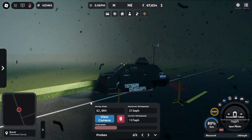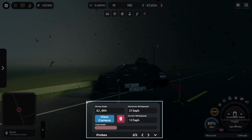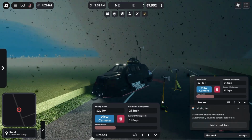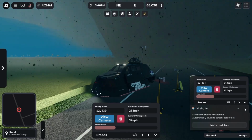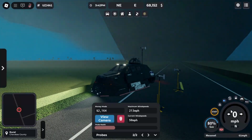We go and place down some probes so I can make some extra money, because you know this storm is gonna be good enough. There we go. And look, we'll just survive this thing like it's nothing. Let's see what wind speeds we're at. I was only able to get the run speed down. 106 miles an hour. That's baby. That's light work. Well, I'm already at 130.